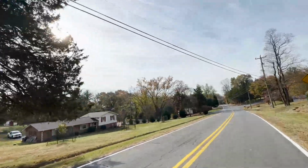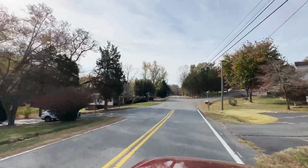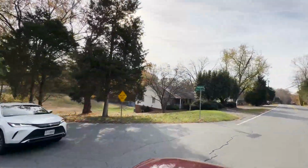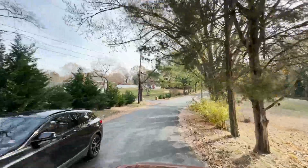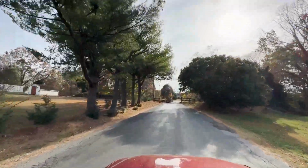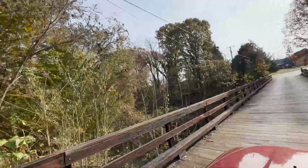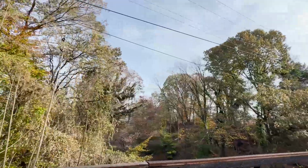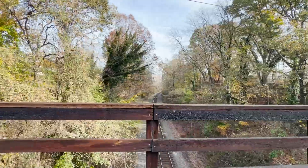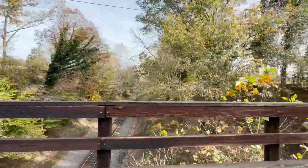Belvedere. Belvedere is actually right off of Carsbrook and Northfields, and I'm going to put you back up here through Free State Road. If you were to go straight, you would go to Rio Road, but you turn on Free State Road. And actually, this is a bridge overpass, and that's the actual train track, and this is the bridge overpass for that going into Belvedere.